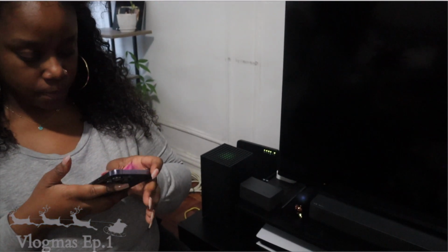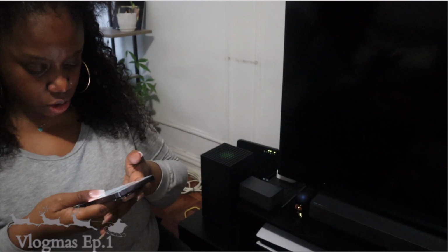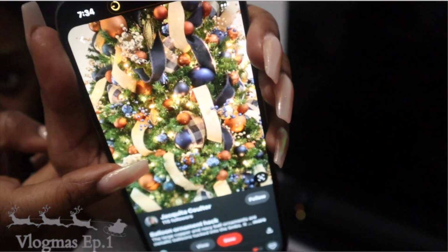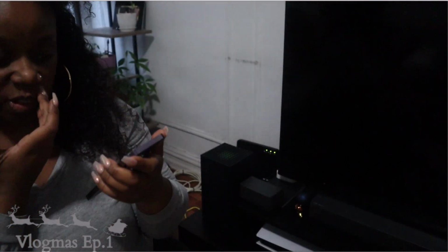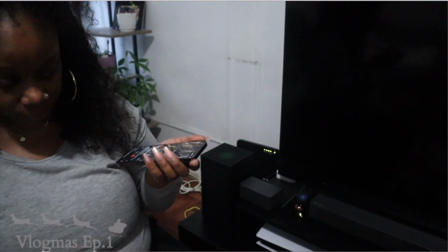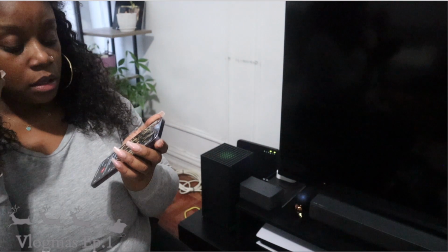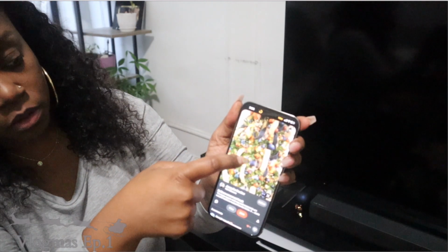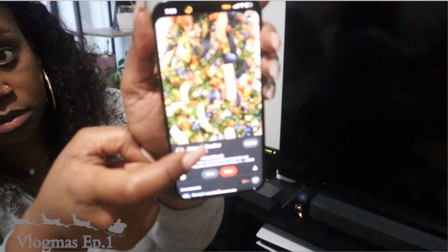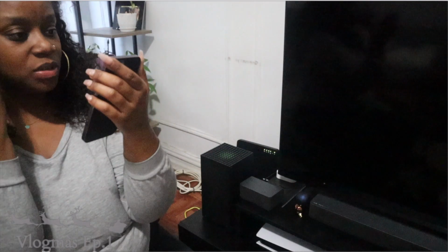I saw this tree for inspiration on Pinterest. This is what I'm going for right here, you see. I saw those two colors together and I have them, the brown, the gold, and the blue. So I thought this was very cute. And then the tree is green, so I'm like, ooh, I could probably add some green to it. So that was my thought process.